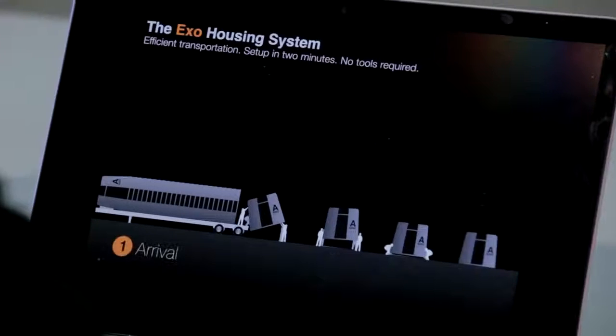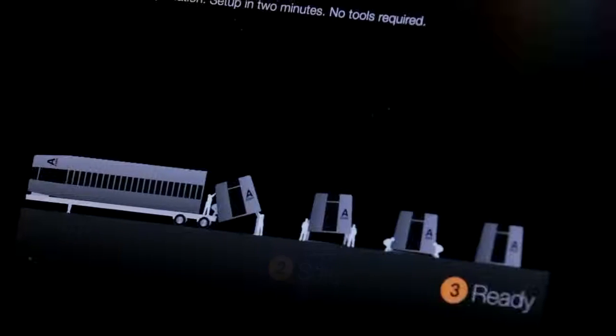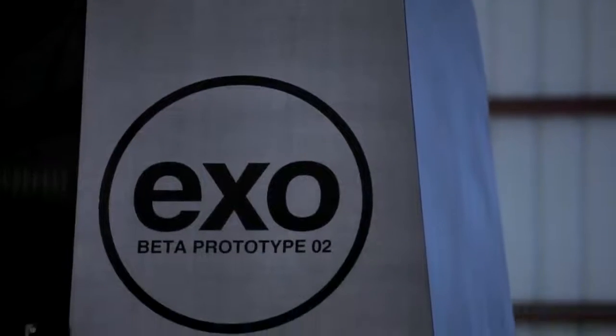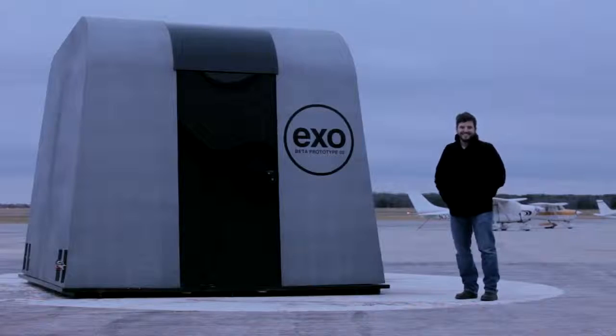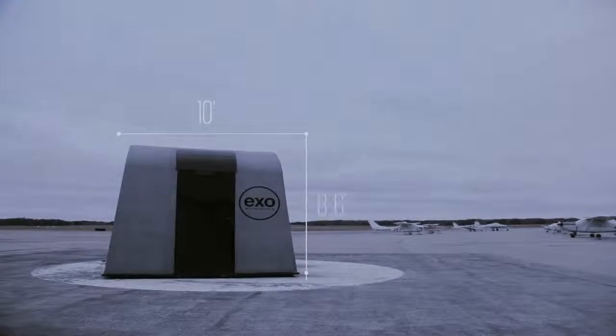And this is just two parts that all nest together in these big stacks that you can move around and store really easily, and they don't require any time to set up. They just literally snap together. So that's kind of where the whole idea of the EXO originally came from. The EXOs are essentially portable housing.